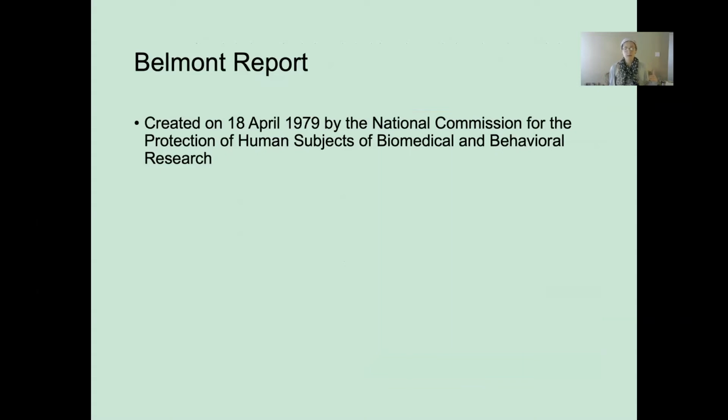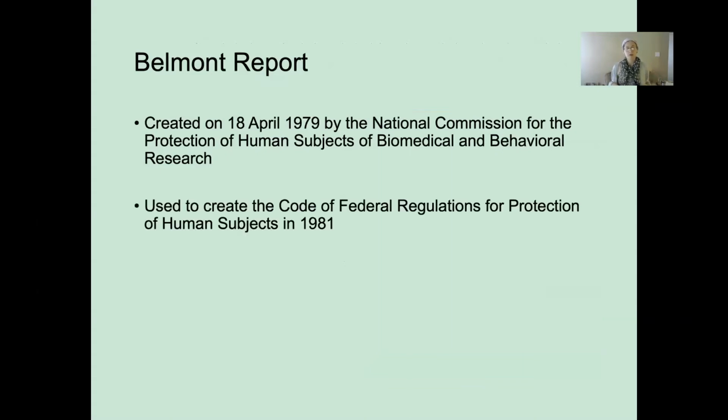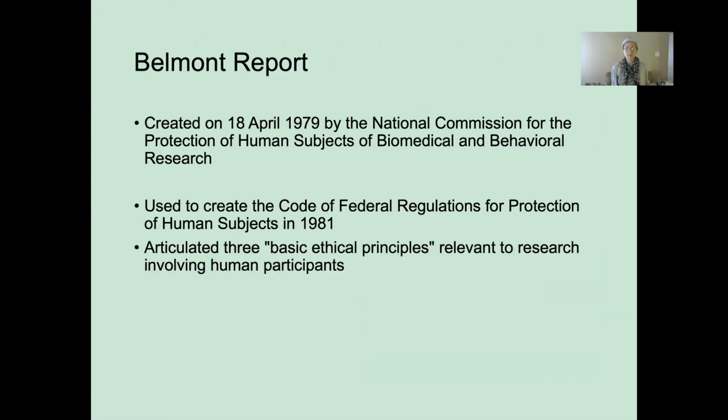And based on the Belmont Report, they started creating the first Code of Federal Regulations for protection of human subjects in 1981. And this code articulated three basic ethical principles that are relevant to research involving human subjects. We have what's called respect for persons, beneficence, and justice. So we're going to talk about how we apply these three principles next.